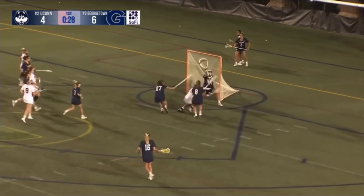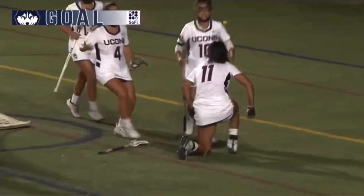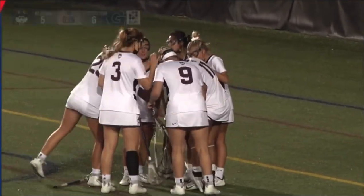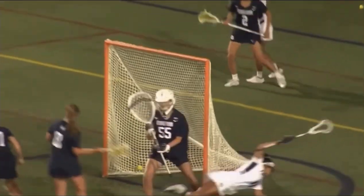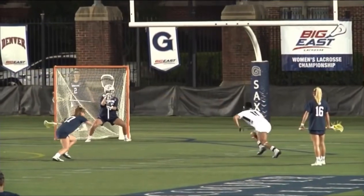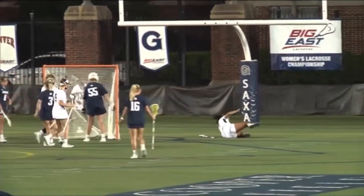So Watson comes inside, scores! An excellent job avoiding the crease. And that's just what Sydney Watson does. UConn needed a big goal to close out this first half, and Sydney Watson doing everything it took to convert for the Huskies. She is just a special player.